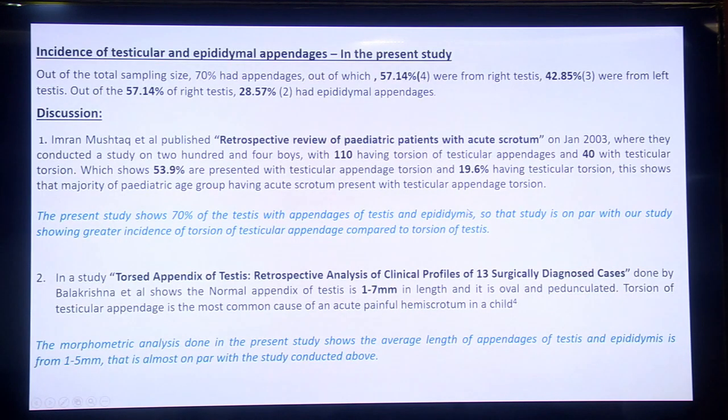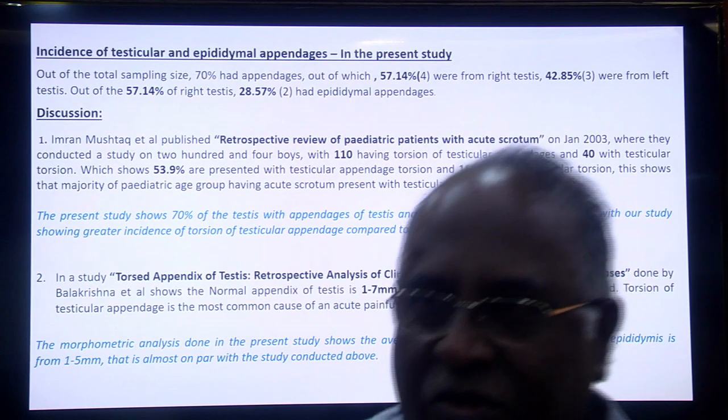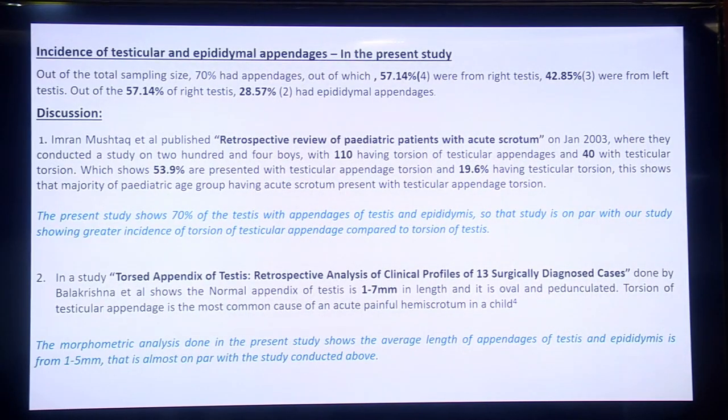The incidence of testicular and epididymal appendages in our present study: out of the total sample size, 70% had appendages, out of which 57.14% were from the right testis and 42.85% were from the left testis. Out of the 57.14%, 28.57% had epididymal appendages. Okay, let's move on to the discussion part.